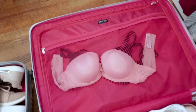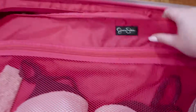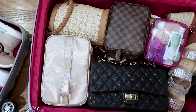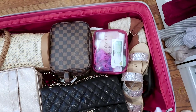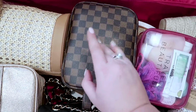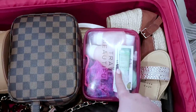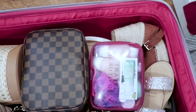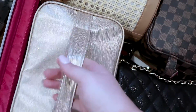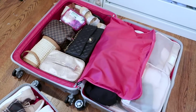Then over here we have my bras, as you guys can see. And then if you unzip this part, we have my 3 handbags that I'm bringing, a few pairs of shoes. This holds body products like perfumes, lotions, body oils, things like that. This includes toiletries, shower stuff, loofah, shampoo, conditioner, blah blah blah. And then in here we have my makeup, which I will need tomorrow morning, but for now it's just sitting there. So that's all for my big suitcase.